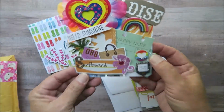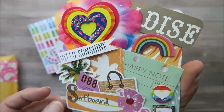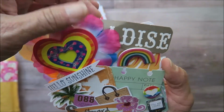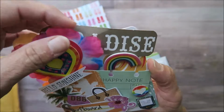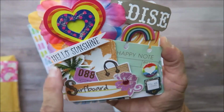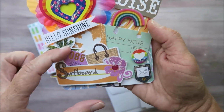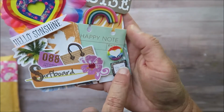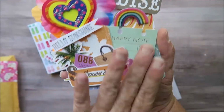And look at this beautiful Memorydex. It is layered with all kinds of goodness. You can see flowers here, heart layers. This says paradise. There's a rainbow. It says hello sunshine. See this palm tree back here. Some tickets. Beach bag. It says you are loved. This happy note. Fun. Lots of funness.